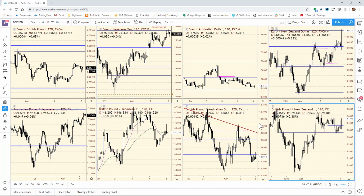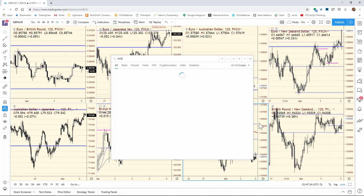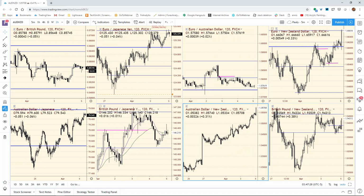And let's go and take a look at Blake's trade. Seems to be doing very well. The Aussie New Zealand dollar. Look at that thing rip. It's still just blowing and going. Golly. He'll be happy when he wakes up.